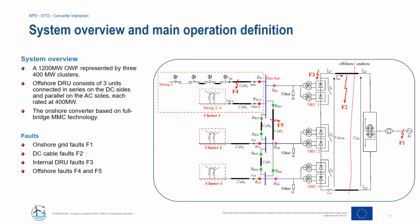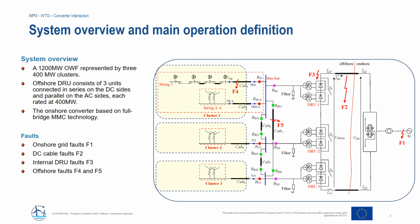As you can see here, we have a 1200 megawatt offshore wind farm represented by 3 400 megawatt clusters. The offshore DRU consists of 3 units connected in series on the DC side and parallel on the AC side, each rated at 400 megawatt. The onshore converter is based on full-bridge MMC technology.